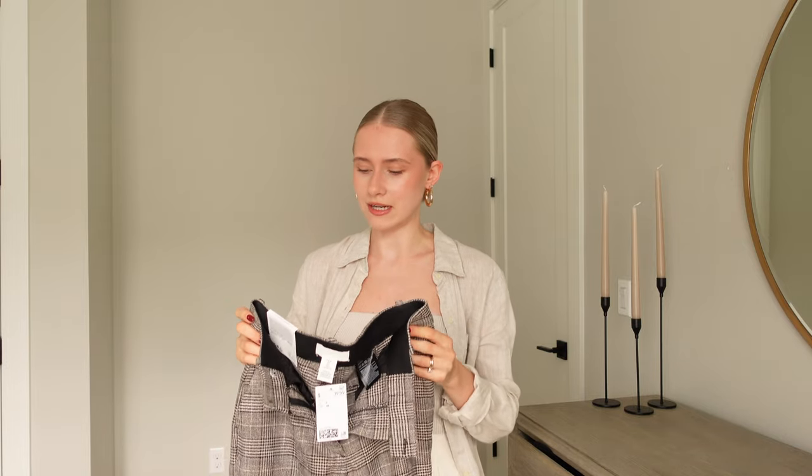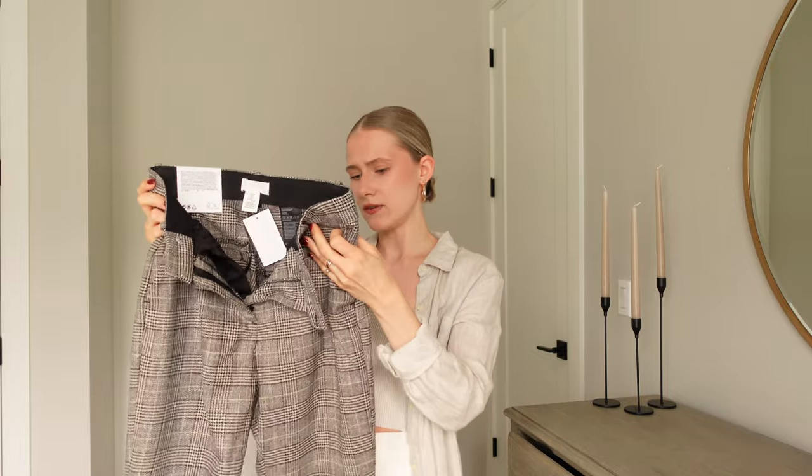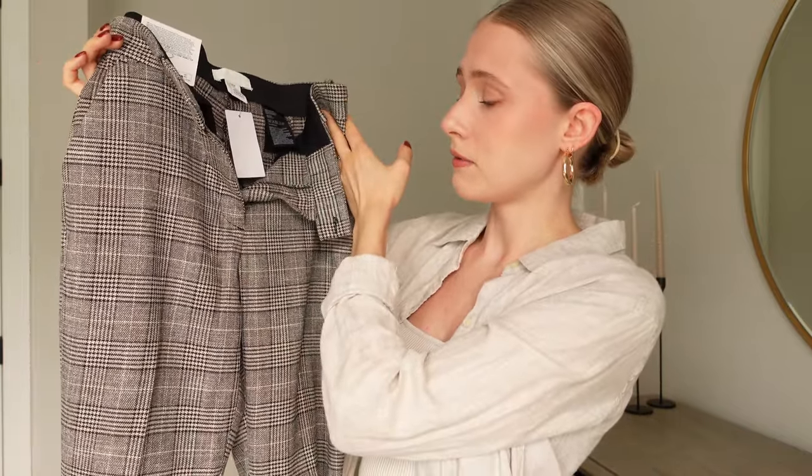And lastly, from H&M, I picked up these slacks, and they are kind of a plaid check combo, I don't know, but I really, really like them.